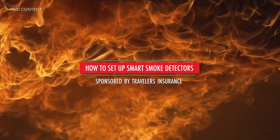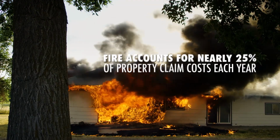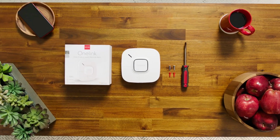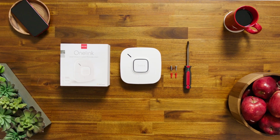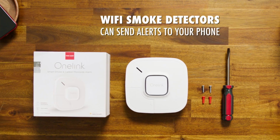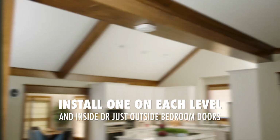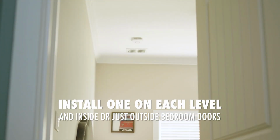Fire and smoke can cause very costly damage to a home. According to Travelers, fire accounts for nearly 25% of property claim costs each year. Smoke and carbon monoxide alarms are critical. With wireless functionality built in, you can now get one that alerts you wherever you may be. Experts recommend, and some laws require, putting detectors on each level of your home, plus inside or near bedrooms.